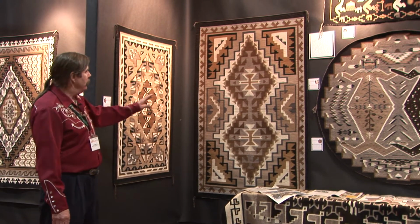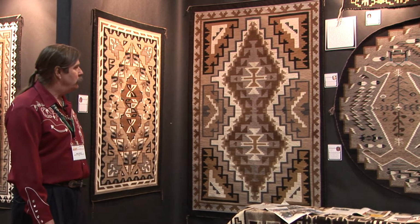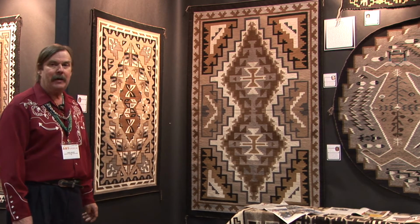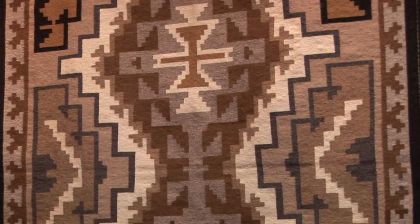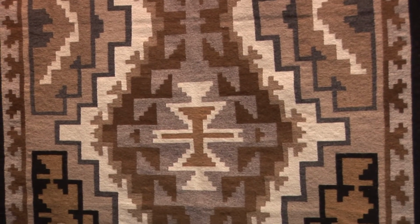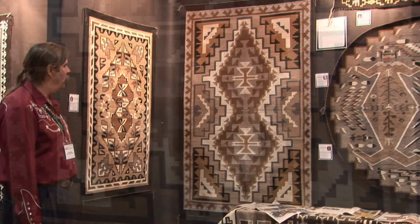And the rug next to it is the cover of our catalog, and it is by Virginia Deal. And this was, again, 18 months on the loom. It contains about 8 miles of hand-spun yarn. And we took photographs of this rug as it was being done too. It has 9 colors, 9 natural shades of wool. The black has been over-dyed, but the rest of the colors are all natural wool colors.